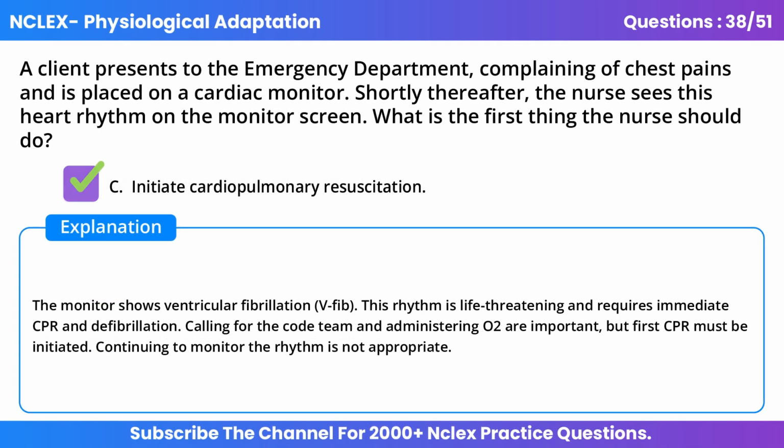The monitor shows ventricular fibrillation, VFib. This rhythm is life-threatening and requires immediate CPR and defibrillation. Calling for the code team and administering O2 are important, but first CPR must be initiated. Continuing to monitor the rhythm is not appropriate.